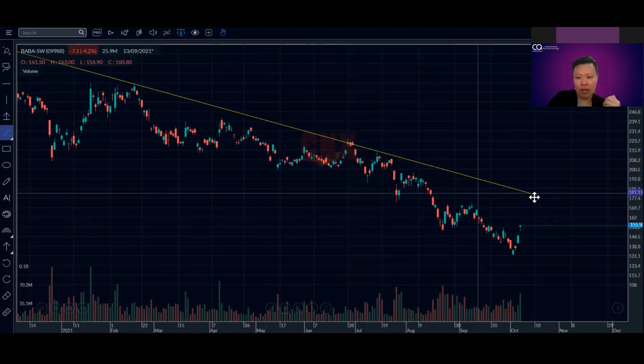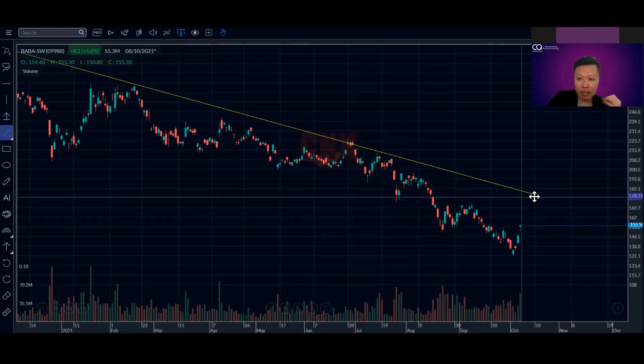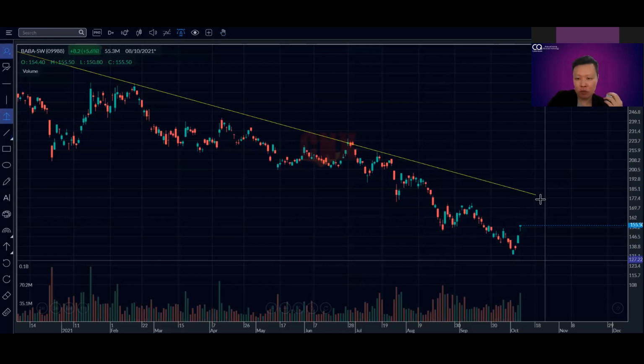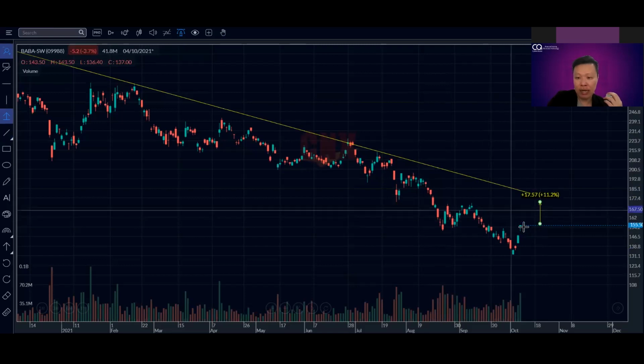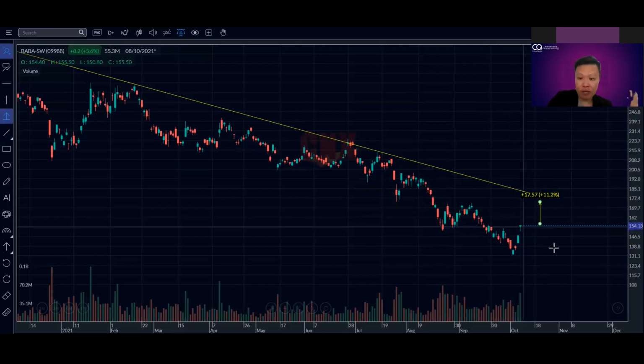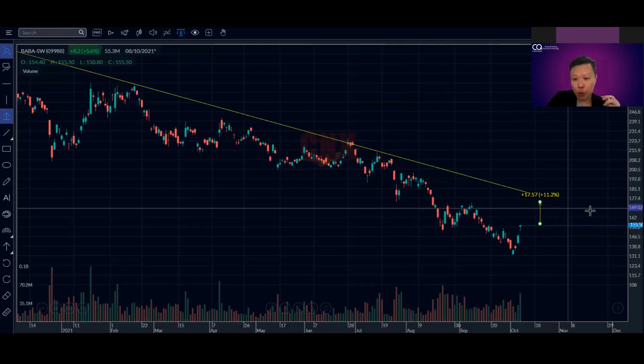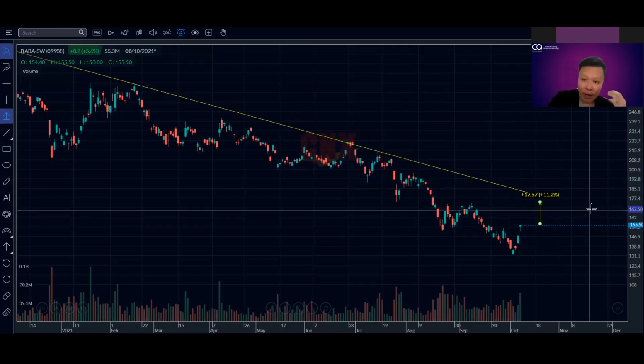So when the price hits the line, that would probably be the resistance. Right now we still have some space, around 11%, in the event the price continues to go up. So this is a key level that you have to take note of if you are using price action.